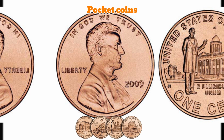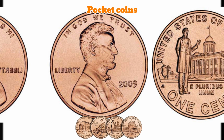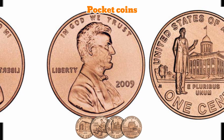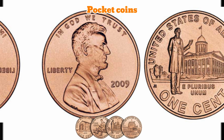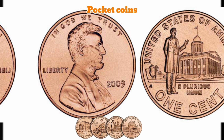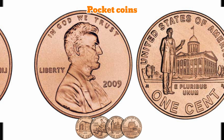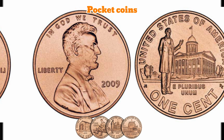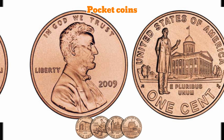The 2009 penny was part of a special series celebrating the 200th anniversary of Abraham Lincoln's birth and the 100th anniversary of the Lincoln cent. The Professional Life Penny showcases an important period in Lincoln's life, his time as a lawyer in Springfield, Illinois. The design features Lincoln standing in front of the Illinois State Capitol building, an iconic symbol of his professional life.